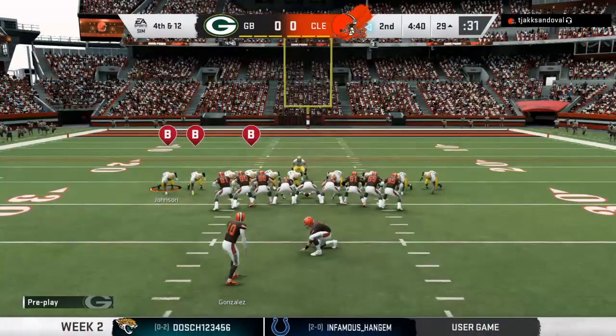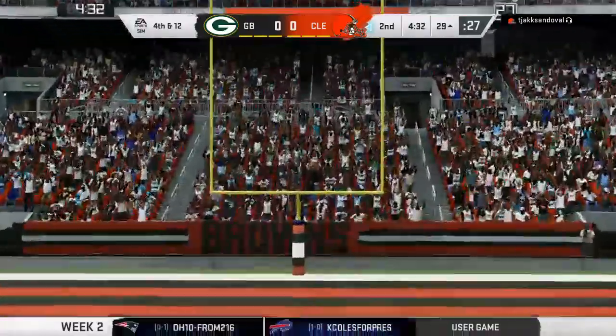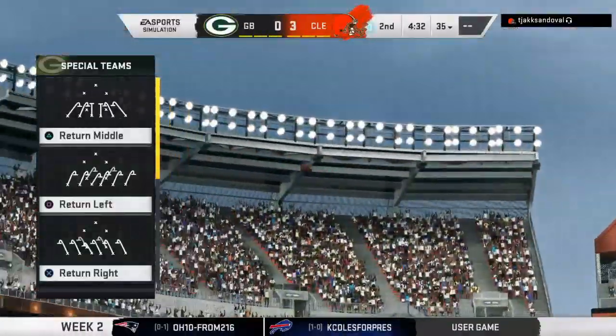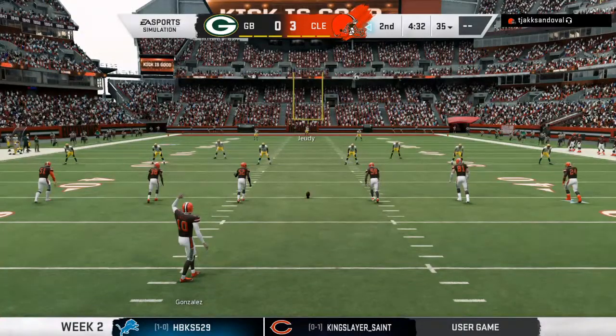So on 4th down, out comes the Browns kicker, Zane Gonzalez. The wind is at his back here in the 2nd quarter. And this is right down the middle as he puts it through. And the Browns are out to a 3-0 lead. Been a bit of a dogfight thus far into the 2nd quarter now, and we do have our first points, a field goal.